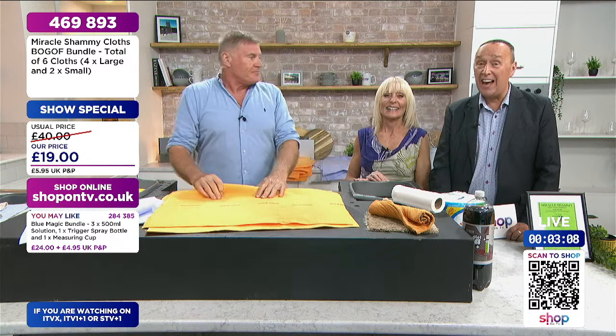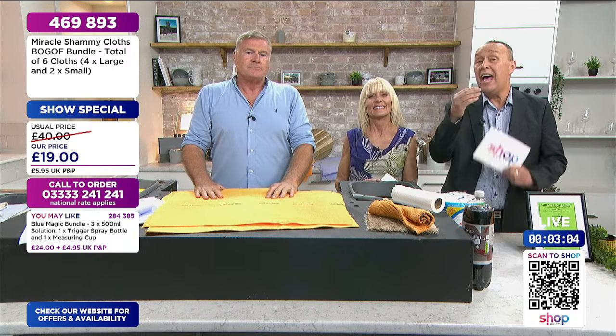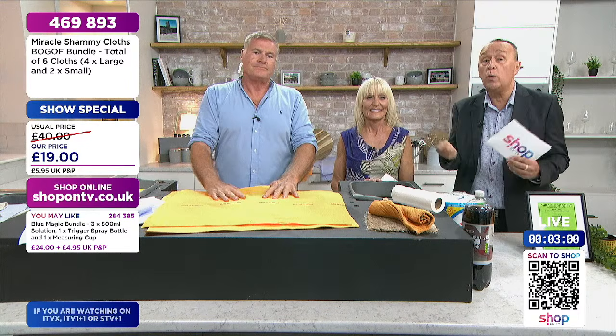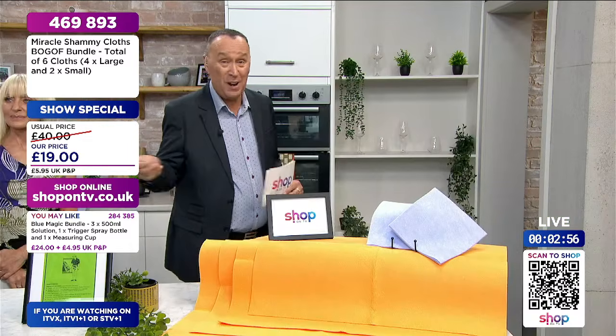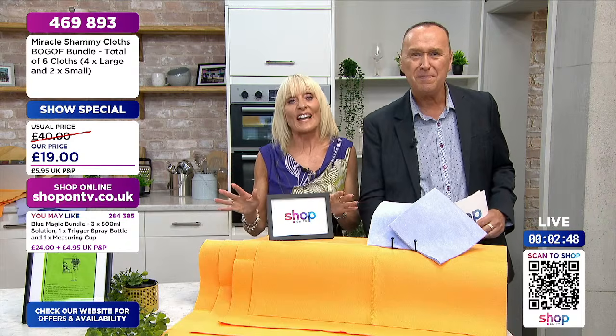Now is the time to get hold of this bundle if you want it. There's hundreds still in baskets. Remember, it's so versatile as a cloth because it's so absorbent. You are getting a better than buy one, get one free, because you're getting 4 large and 2 small cloths for less than you'd pay for 2 large and 1 small. It's only ever done like this as a show special. It's a deal you can't afford to miss out on.